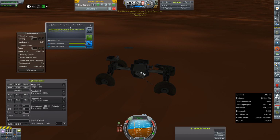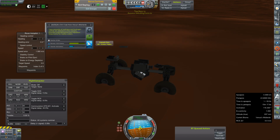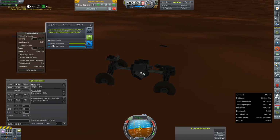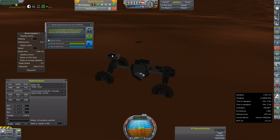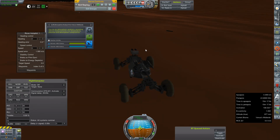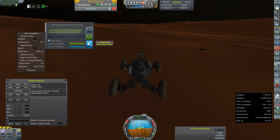Oh wow, surface hydrogen scan from Venus's Midlands, 120 science. Let's, the bio drill scan will get us 36. Let's go ahead and transmit that home. Holy moly, 480 science for the atmosphere analysis on the surface. Okay, I forgot to, let's, 144 MITs.